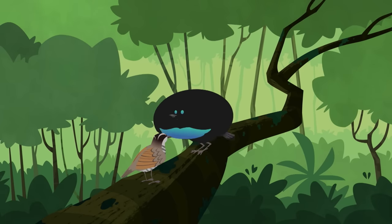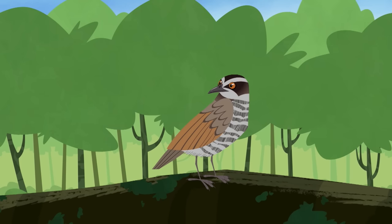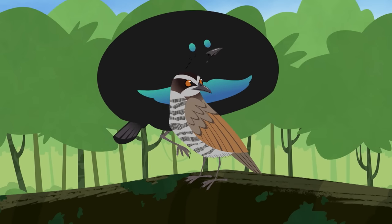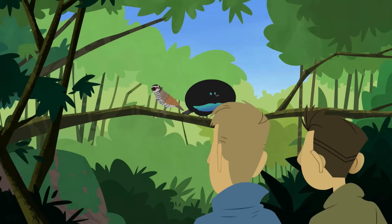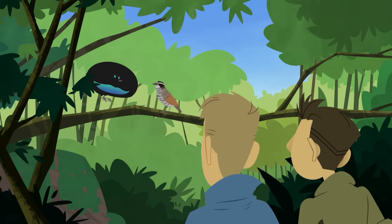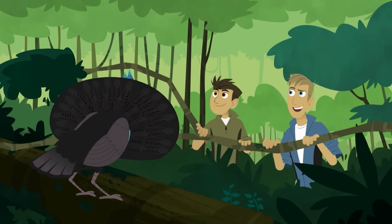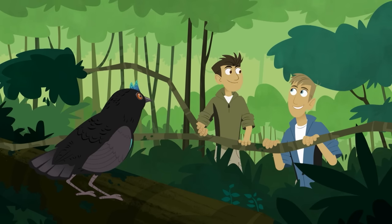Whoa, look what he can do with his feathers. He's dancing circles around her. Wow, with a huge blue happy face. That's impressive. I'm gonna name him Smiley because of his big blue smile. Oh, there goes the female. Guess she thought Smiley needed more practice. I gotta try some of those moves.